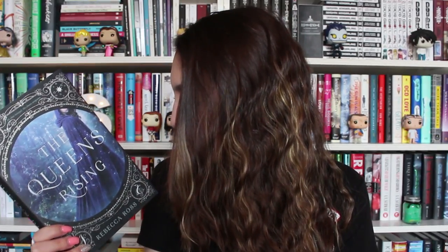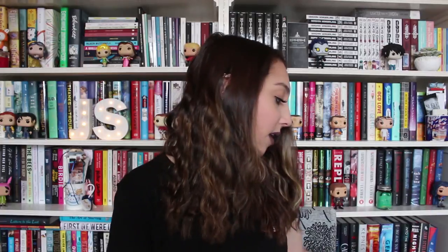Next up here, from the Uppercase February box, I have The Queen's Rising. This is by Rebecca Ross. This is a new fantasy release. Why is my cat in the corner of my room? The only thing I really know about this one is that it's fantasy. I wouldn't have picked it up on my own, but it came in the box, so I'm like, okay, I'll take it, I guess. He chooses betrayal. She chooses vengeance. Okay. It has a pretty cover. I don't know how I feel about that.